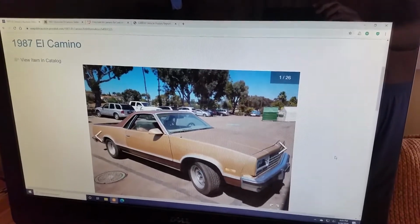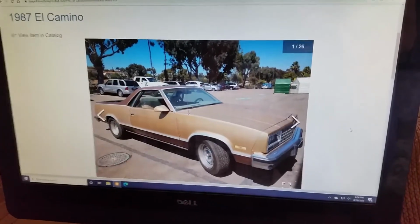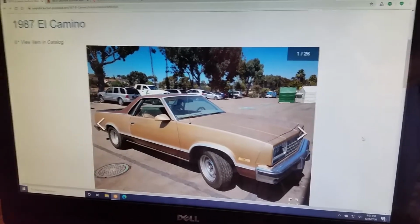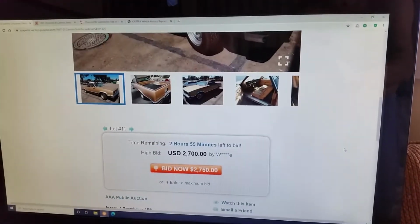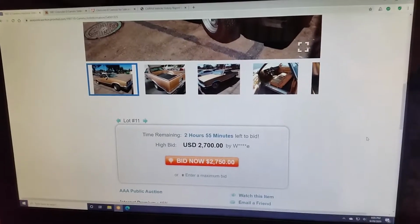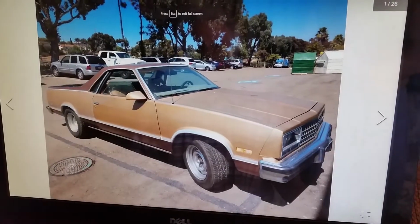Okay, back again. Unfortunately, last week I didn't buy the Buick because it went too high. So I was just looking through and I found this 1987 El Camino. It's at a local charity auction, and there's 2 hours and 56 minutes left to bid. It's currently at $2,700. It's a 1987 El Camino, and we'll take a look at the pictures together.